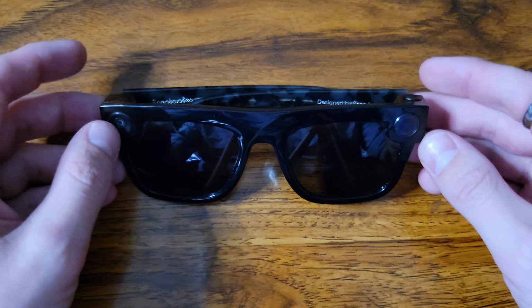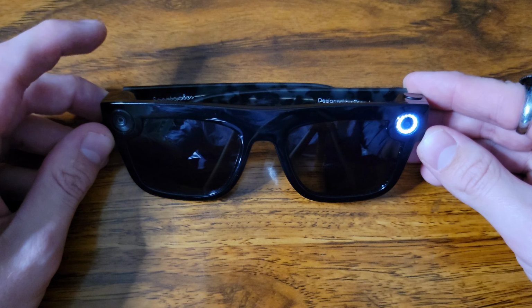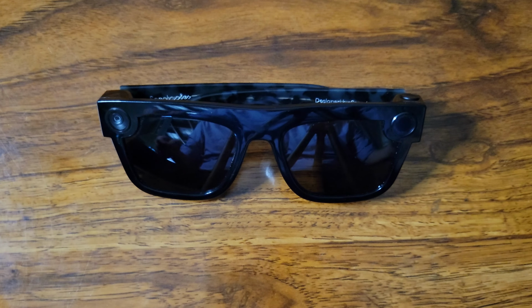Now, checking the battery status is super easy. All you have to do is double tap here at the top of the glasses, and you can see that the battery is pretty low, so we're going to want to charge these glasses.